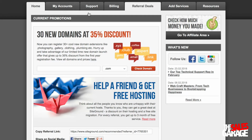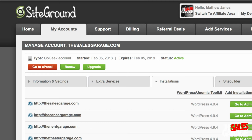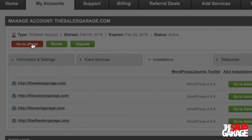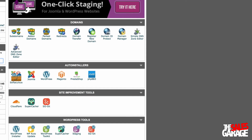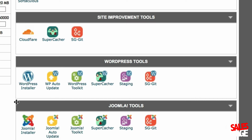So I'm signed in, I'm at my home page, and then I'm going to go into my accounts. You're going to see a whole bunch of different little websites. I love the kids, so I always register a whole bunch of emails and different things in there. What's going to be important though is to go into your cPanel. Most hosts and most servers, this is SiteGround, but most are going to have a cPanel or some type of control panel. So here is going to be the easiest thing to do. This is going to be our WordPress installer.